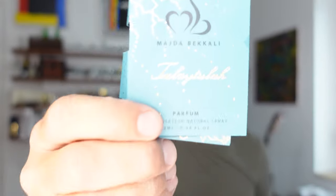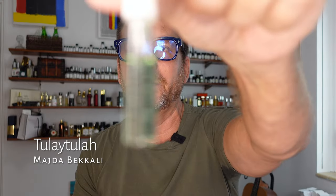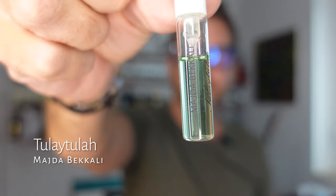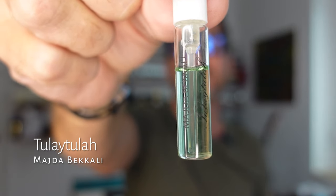All right. Yes. So my last one, which would be, I guess, technically number one, and I am going to really butcher this, this is Tulay Tula. One I had never tried before until I had this sample pack and started to wear it. But look at the color on this one. This is, hold up so you guys can see better, a light, almost bluish green.